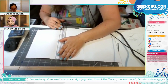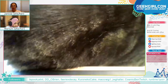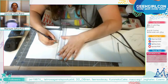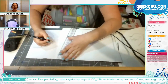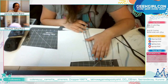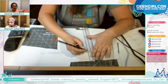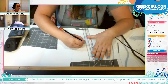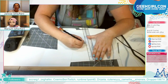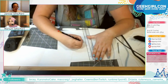So then you're going to make a pencil mark in the middle of your signature. If you're using printer paper, that is at 4.25. And if you have a different sized cover, you still want that one to be in the middle of that piece of paper. What's half of 9.25? A little over 4.5. 4.625. Cool.